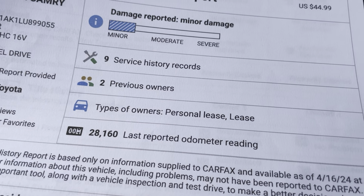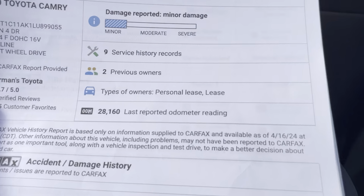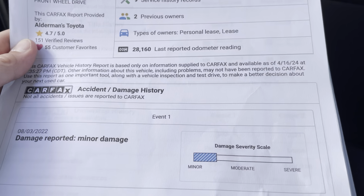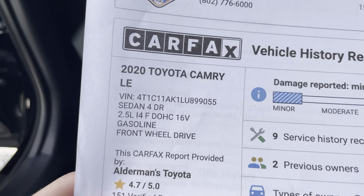Two owner vehicle. It was a leased vehicle, and it says a lease. Might have been a mistake. Seems it's probably only one owner. It was minor damage reported, so $1,500 or less. Very, very little stuff. Mainly cosmetic stuff. 2.5 liter four cylinder front wheel drive.